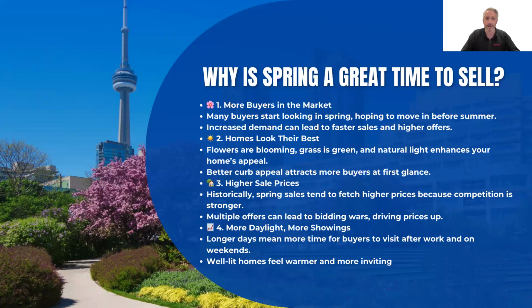For the most part, multiple offers can lead to bidding wars driving prices up, and multiple offers is a topic that we've talked about many, many times over the last 10, 15 years because of the competitiveness of the Toronto real estate market. And I believe even as we've gone through 2024 with a little bit of instability, we still see competitive situations in a lot of cases, because even though supply has peaked up in certain areas, in certain housing types, there is still a lack of inventory. And when people are looking in those areas for lack of inventory, it creates that competitive environment. So we do still see it.